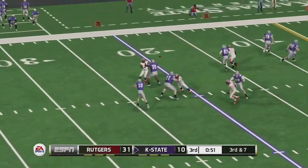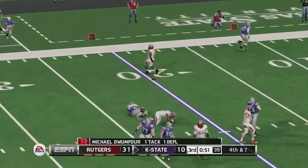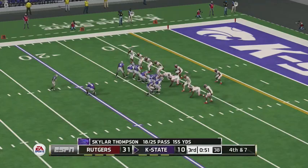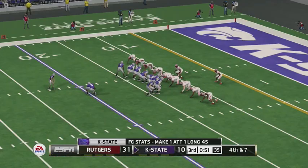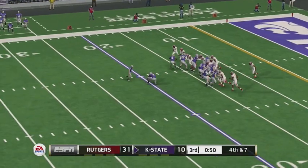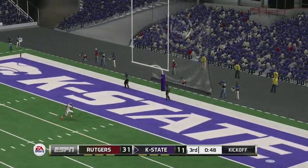Under heavy pressure. Tipped away. That's a really athletic play. When you're right at the point of attack, you don't have a whole lot of time to react. But he moved very quickly, and he got his hands in the way of the pass. So it's fourth down. This isn't much more than an extra point. It's up, and it is good.